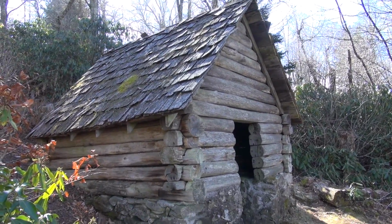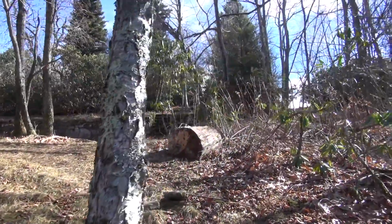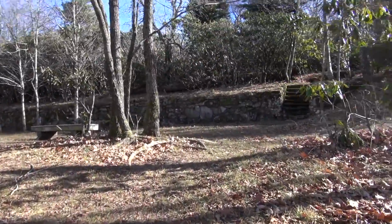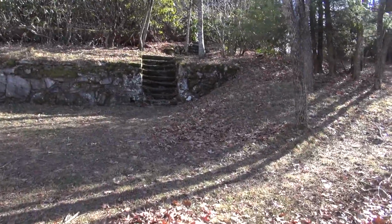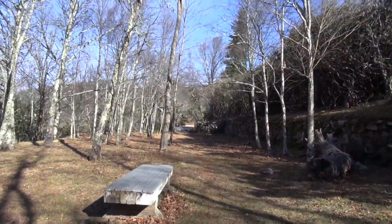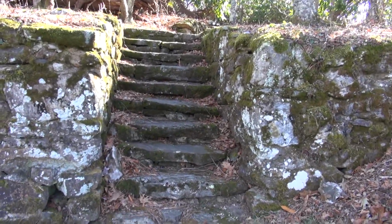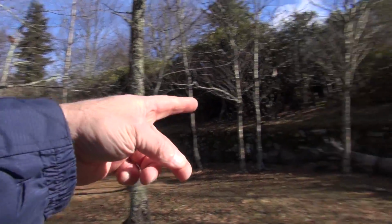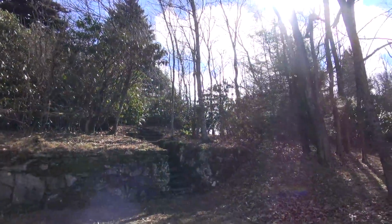I guess that may be Buck Springs right there. These are retaining walls. And you can see retaining walls up here. Staircase. I'm going to see if I can find this staircase in any of the pictures. Friends, you can see the wall comes down and turns, goes in, comes down. There's a staircase here. So let's go up this staircase and see if we can see anything up here.